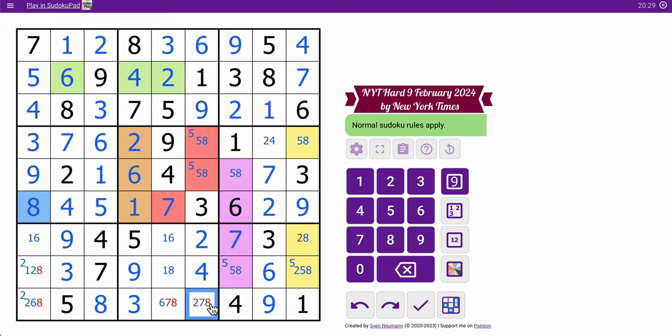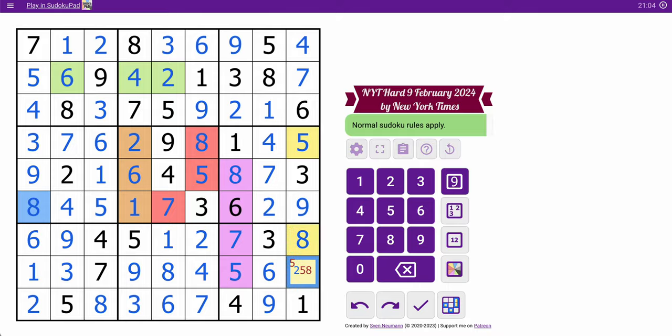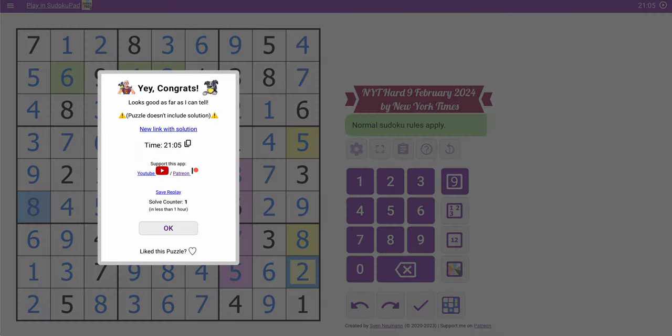So this can't be 8. That turns into a 2. This is 7. 6, which forces 1, 8. That's resolved. 1 comes over here in row 6. Okay, this is 2. That's forced to be a 1. 8 makes this 5. That 8, that 5, that 8, that 5. 2 is going to make that 4. This 2 makes that 8. That's a 2, and there we go.